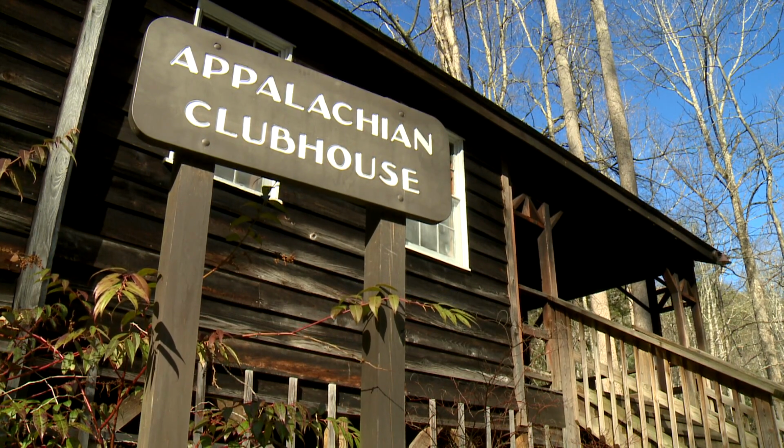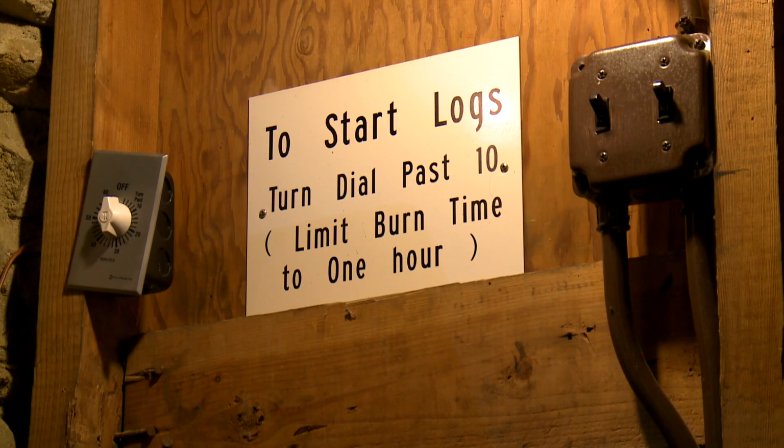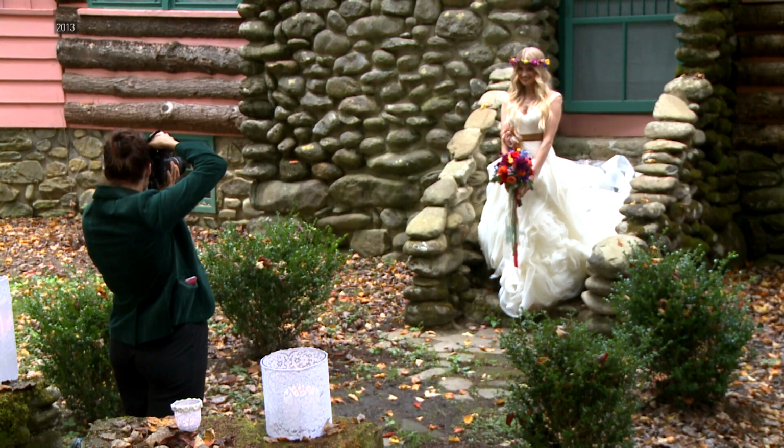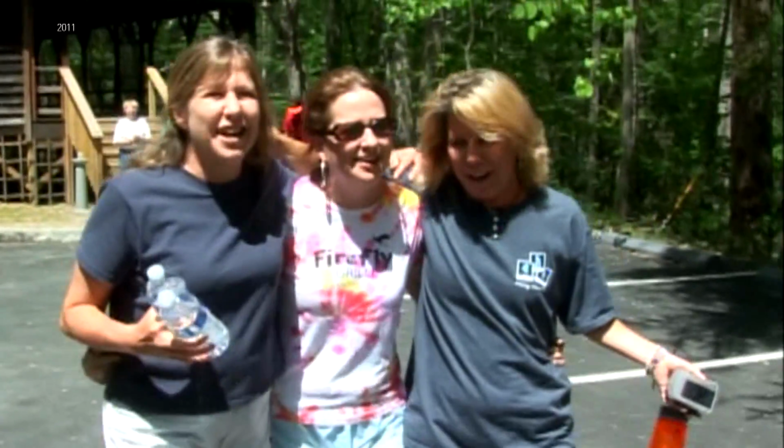The only thing that's different is instead of having real wood-burning fireplaces, they're now propane. People have a lot of different gatherings, lots of weddings here, and really have some nice events. Elkmont will shine tonight, Elkmont will shine.